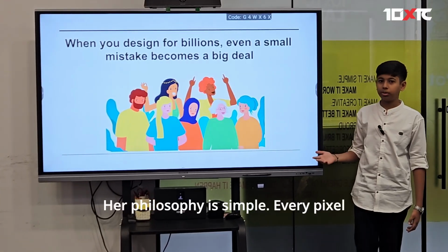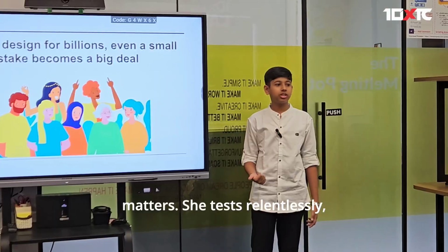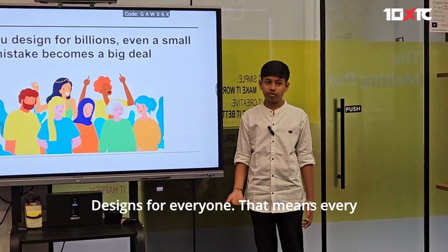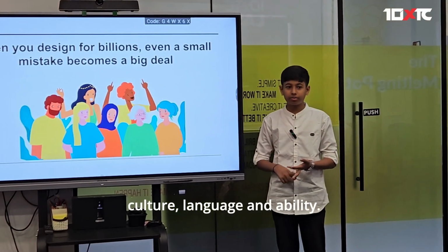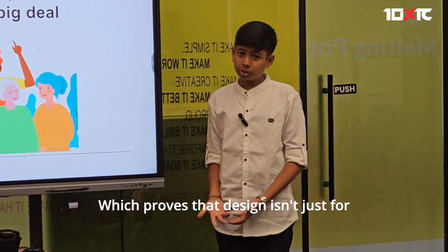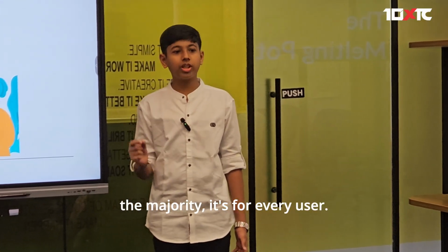Her philosophy is simple: every pixel matters. She tests relentlessly, prototypes quickly, and above all, designs for everyone. That means every culture, language, and ability. Which proves that design isn't just for the majority, it's for every user.